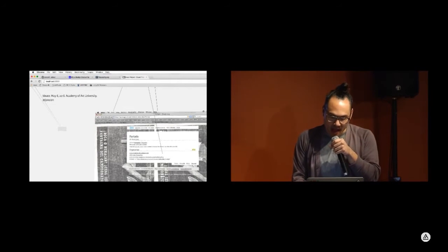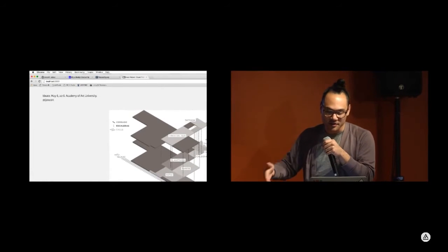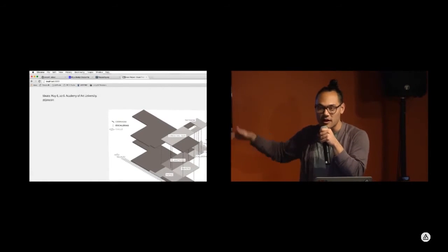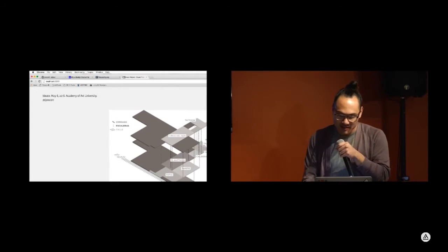And at the end of this residency, we had an art exhibition. I was the curator for this exhibition. So this is the layout of the space. This is the logo of the show.